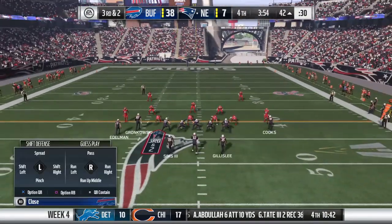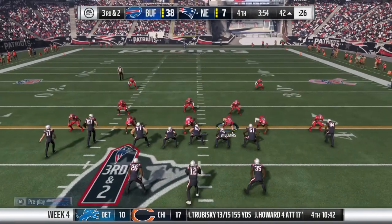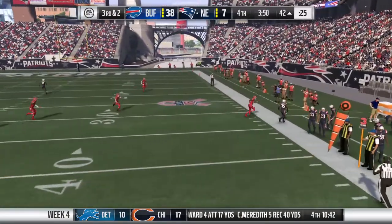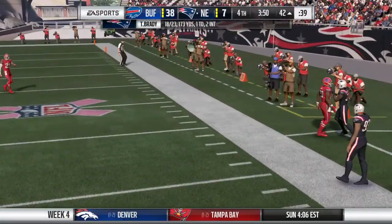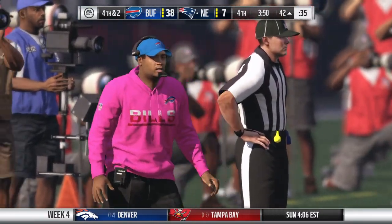I don't think you're being overly critical there. You're just analyzing it, and he gets those shoulders right. That pass will go from incomplete to complete. Throwing now is Brady. And incomplete. He had nowhere to throw, so he just tossed it away. But that brings up fourth.